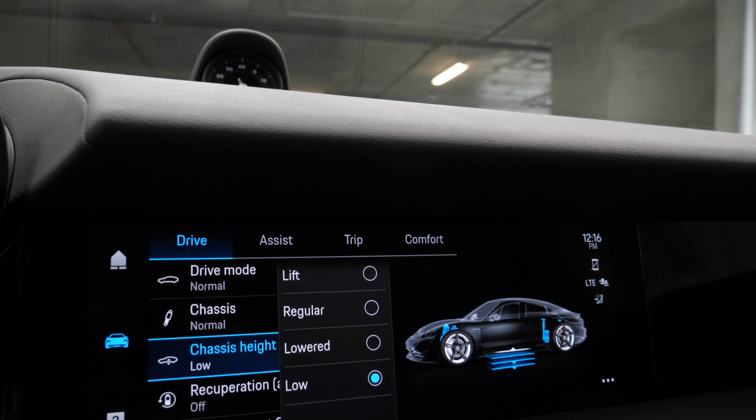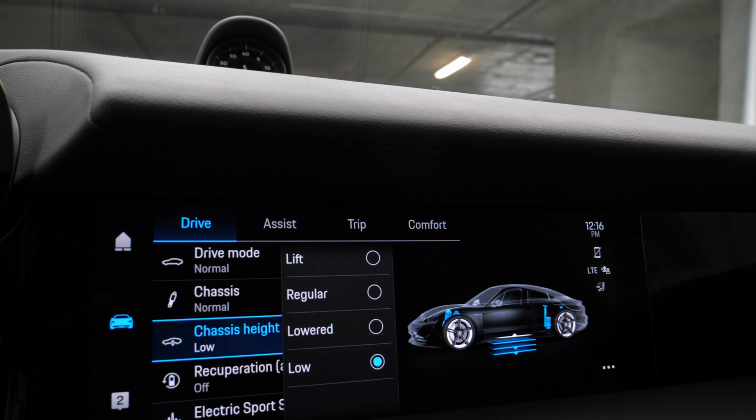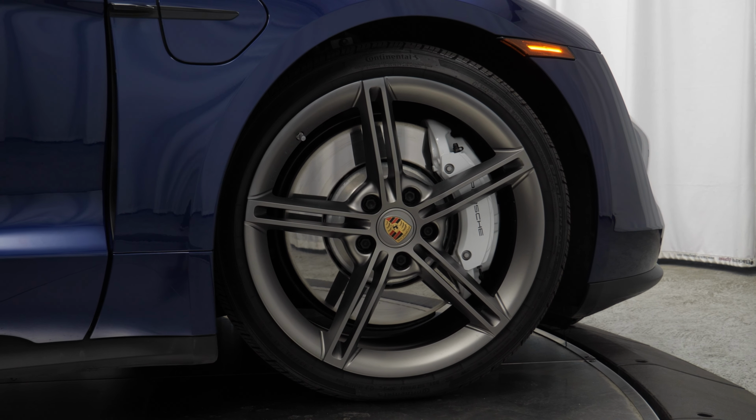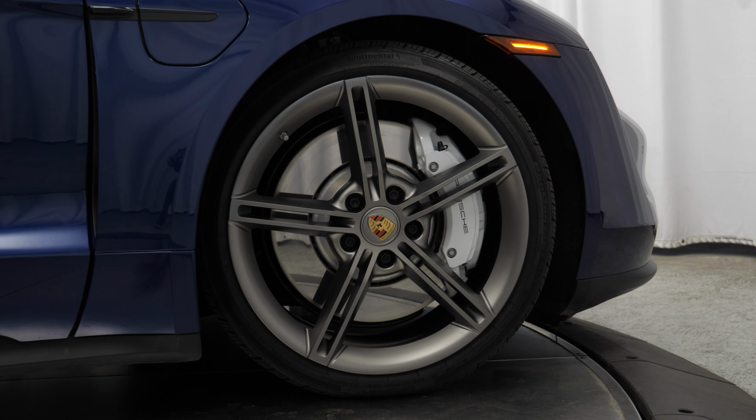Now let's talk about something very unique on this car, and those are the 21-inch Mission E wheels. And the reason why they're unique, it's a very expensive package because it comes built in with some other things, and also the spec of this car is very unique as well. So it's got the Mission E wheels, which will set you back $5,000. They're 21 inches on all four corners. They're 9.5 up front and 11.5 in the rear.